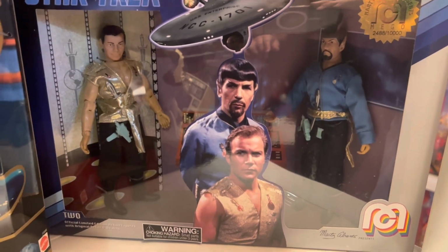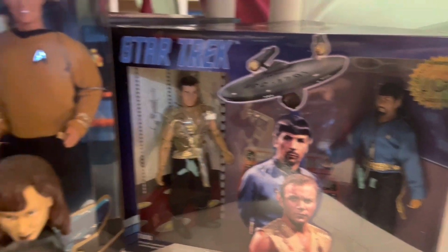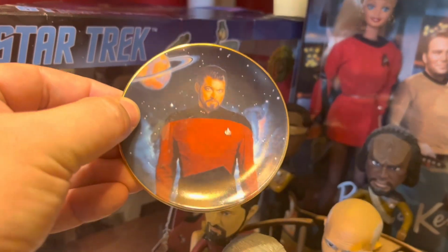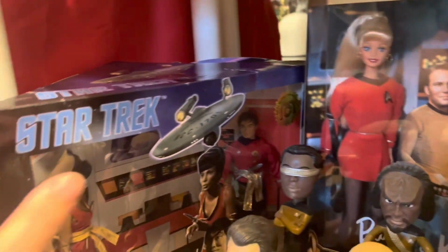Abrams. And this first set is worth $110 now. It's not even that old, and it really kind of tripled in value pretty fast. Then over here on the, oh wait, I have this little plate I need to tell you about. It's a little mini collector plate, and it's only worth about $4, but it's kind of hidden down there.